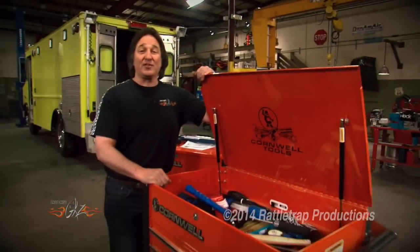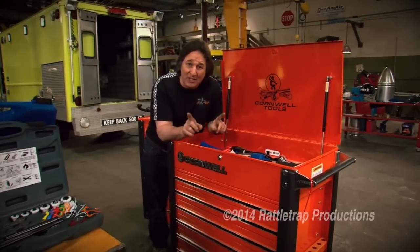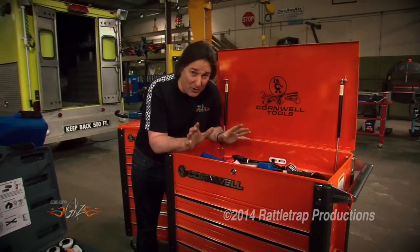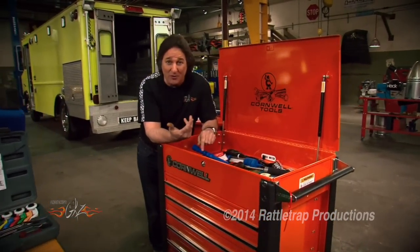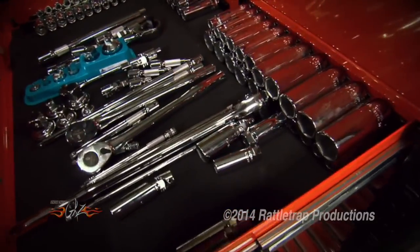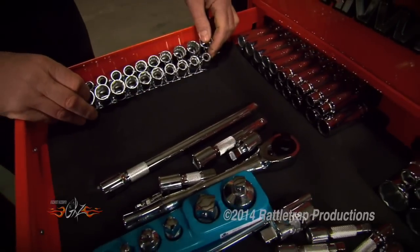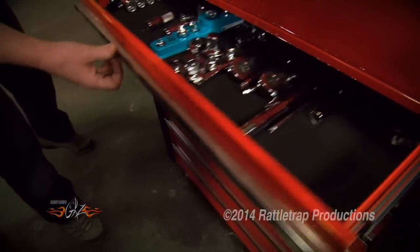As far as the tools themselves, we've been working with Cornwell for a while to come out with a special Gearz tool set. Now, this is something that's going to include all the most important tools that you're going to need to build that thing in your garage, to restore a vehicle, to pull something out of a field, or to help your buddy down the road. Now, check it out. It's going to include all the sockets that you're going to need in deep and standard, 6-point and 12-point, 1/4 inch, 3/8 and 1/2 inch drive.